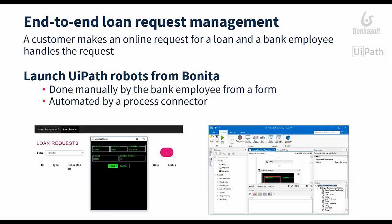So usually we have a lot of different actors and different systems to interact with, and also a lot of different things about access rights. In this demonstration, we'll be focusing on two different UiPath robots that will be launched during the business applications. The first one will be a manual launch, done directly from a Bonita task form. The idea is to automatically use OCR technology to extract information from a given PDF and then submit this information to the business application.